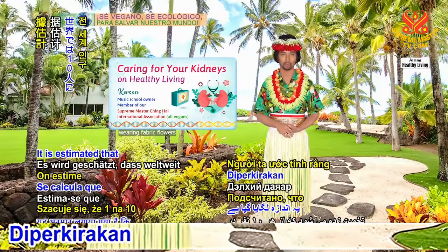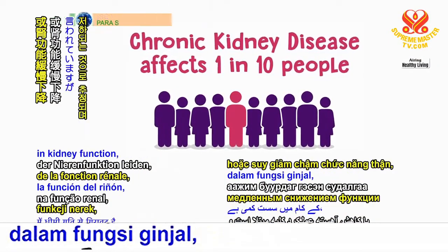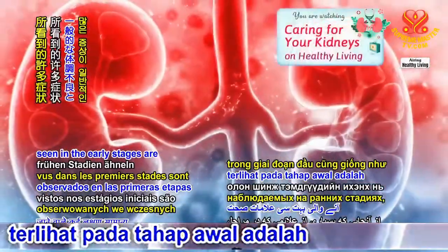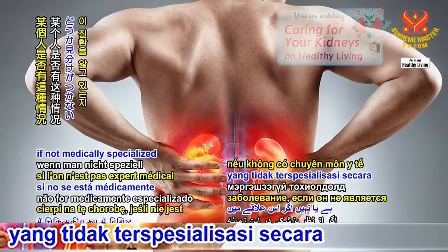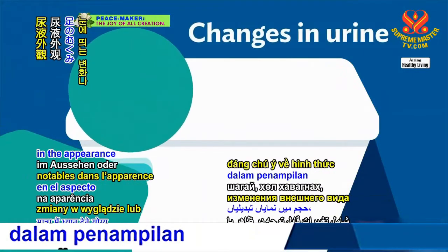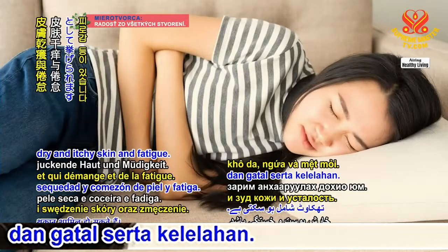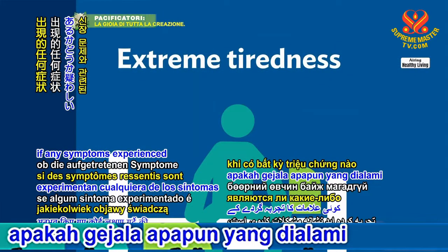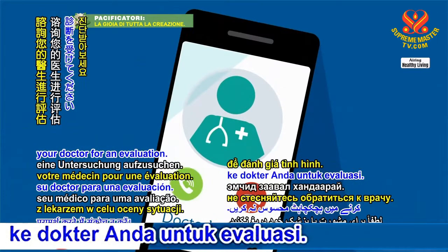It is estimated that 1 in 10 people globally have chronic kidney disease or a slow decline in kidney function, and most of them are not even aware of it because many of the symptoms seen in the early stages are similar to general health problems. It can be hard to tell if one has the condition if not medically specialized in this area. Some warning signals can include noticeable changes in the appearance or the volume of the urine, swelling in ankles and feet, upset stomach, dry and itchy skin, and fatigue. If you are ever in doubt if any symptoms experienced are indicators of kidney problems, please don't hesitate to consult your doctor for an evaluation.